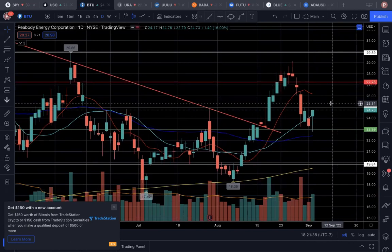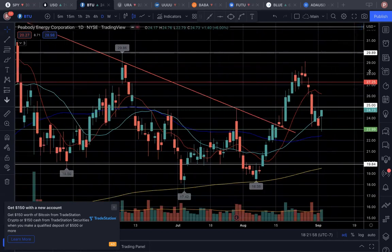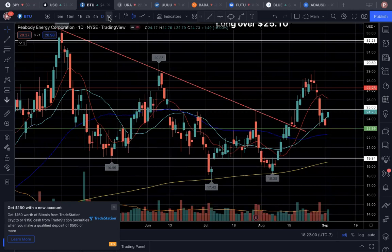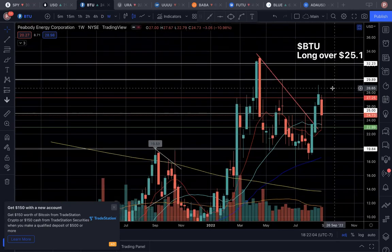But with BTU here, I expect a short-term target of $26, which should also coincide with the 10 SMA retest as well, right? And that could only occur if the price approaches the 10 SMA first instead of the other way around. Now, the longer-term perspective on BTU, I expect to see the 30s again, right?